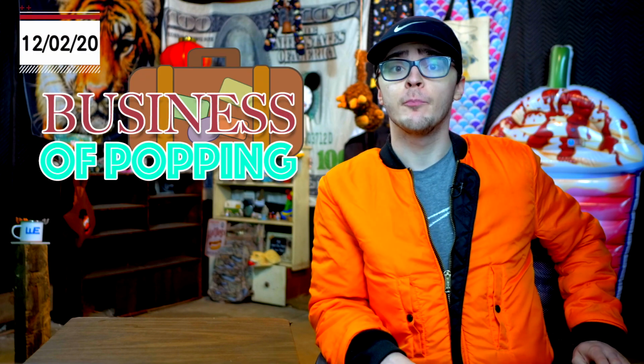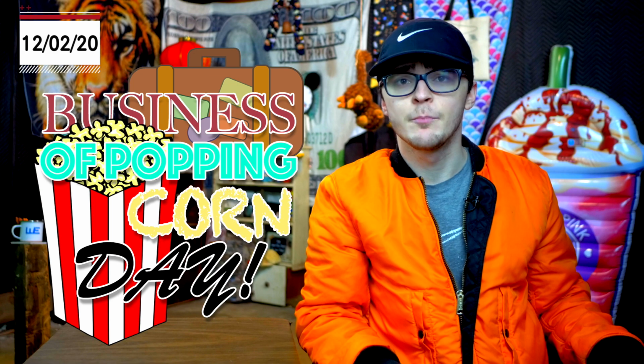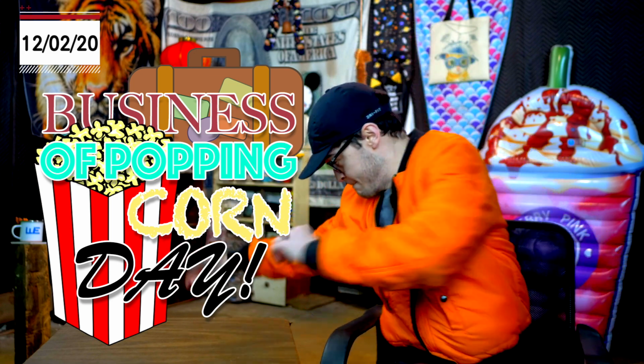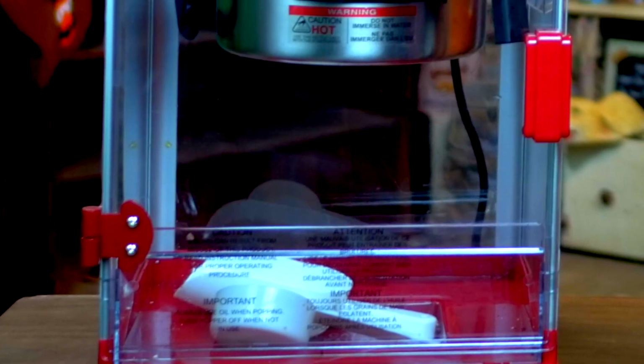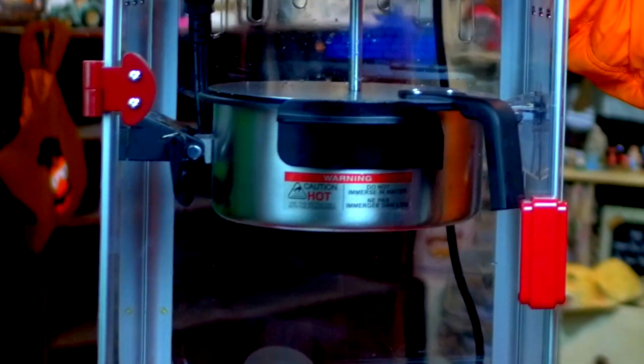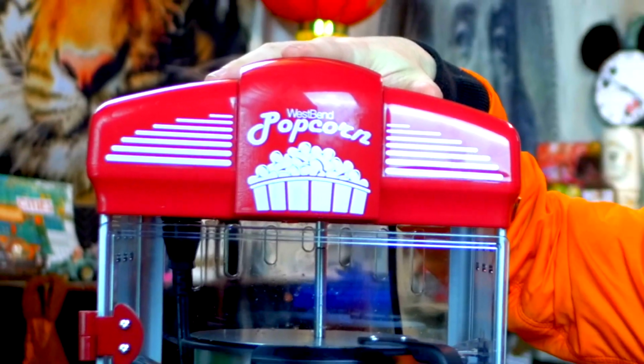Hey, holidays are every day, and today is Business of Popping Corn Day. And we definitely gonna get down to some business today by making some popcorn with my new West Bend 82515 hot oil theater style with non-stick kettle, includes measuring tool and popcorn scoop popcorn machine.